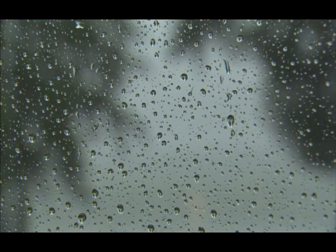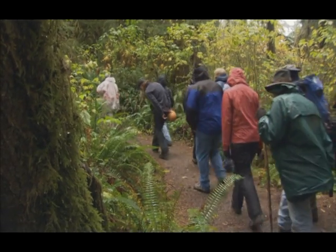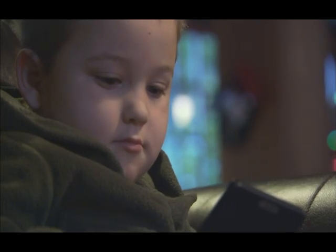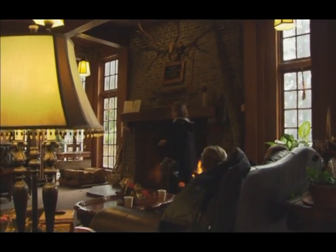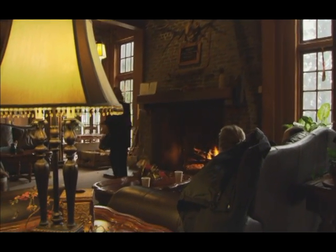And we've been here when it is rainy and overcast. So you walk a little bit, but then you gather in the lodge and sit by the fireplace and talk to other guests and read. It really is a wonderful experience.